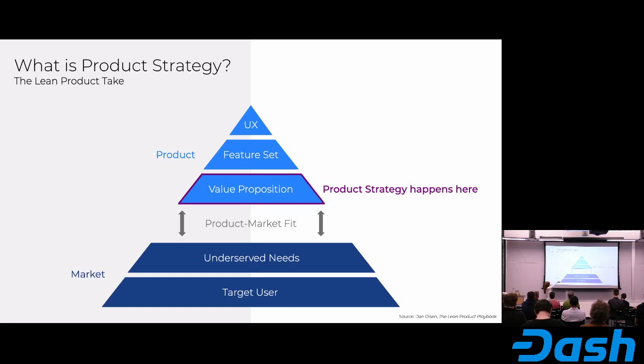And product strategy really lives there in the value proposition, right? So what are we going to do to address the underserved needs of our target users in a way that is unique from the rest of the market?